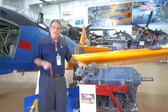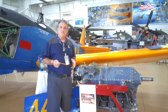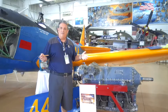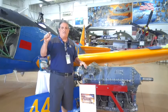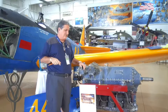But as we were moving into bigger power plants, we started to see the V engines. Now, why V engines, Greg? Because you want to put that cool V8 sticker on the side? No, that's not it. Greg's nodding his head. That's what he wants. No, you can't do that.